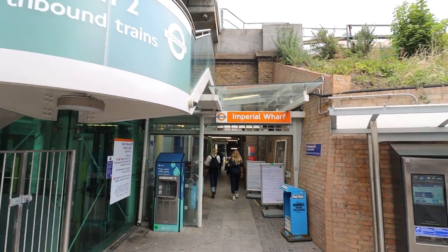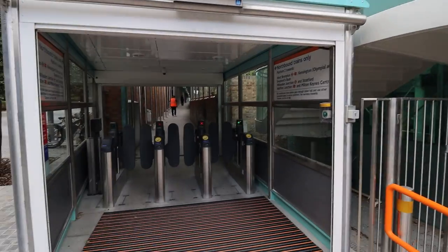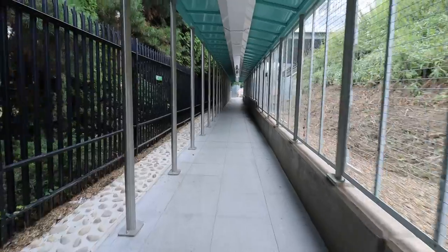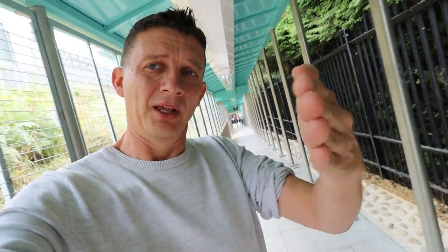So what you have for the northbound gate line at Imperial Wharf is that there's the original entrance, and then there's a big sign to the side saying platform 2 northbound this way, and then a new gate line that leads to this long path up. Again, this is a DfT funded thing, not paid for by TfL, and it's because somebody realized that at this end of the platform there was already an escape route, a gate from the platform and some steps down, and so what they've done is just add this long passageway in.